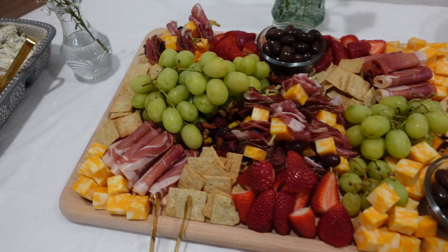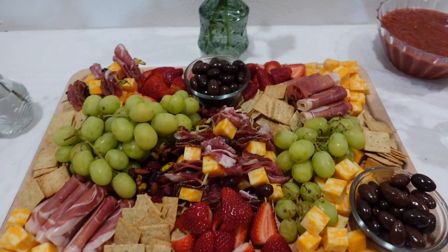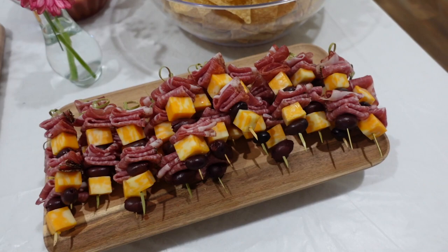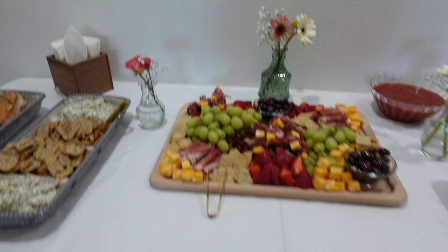The charcuterie board came out so much better than I expected. I literally just threw all these things on here, got a bunch of fillers, the almonds, the nuts and all that. And then these I prepped this morning. I saw something on Pinterest and I was like, that's a really good idea. They're just super time consuming, but I'm really glad we have this extra table because we don't have a lot of space in the kitchen. So we have this table for food.